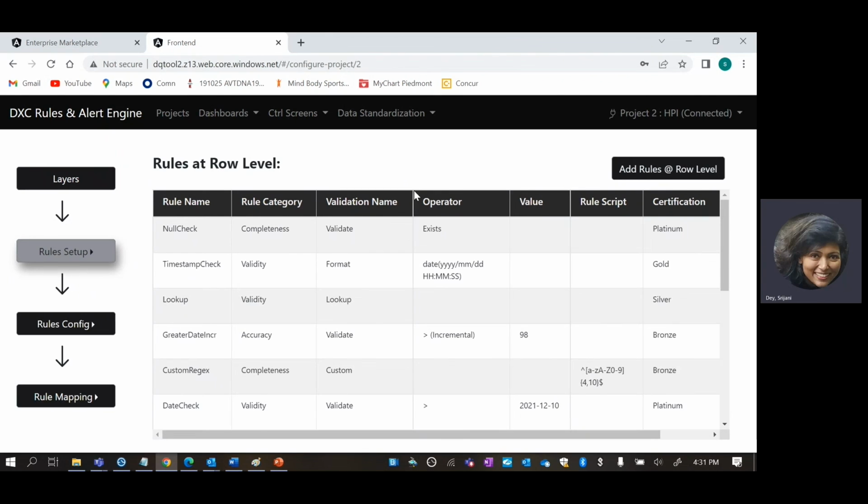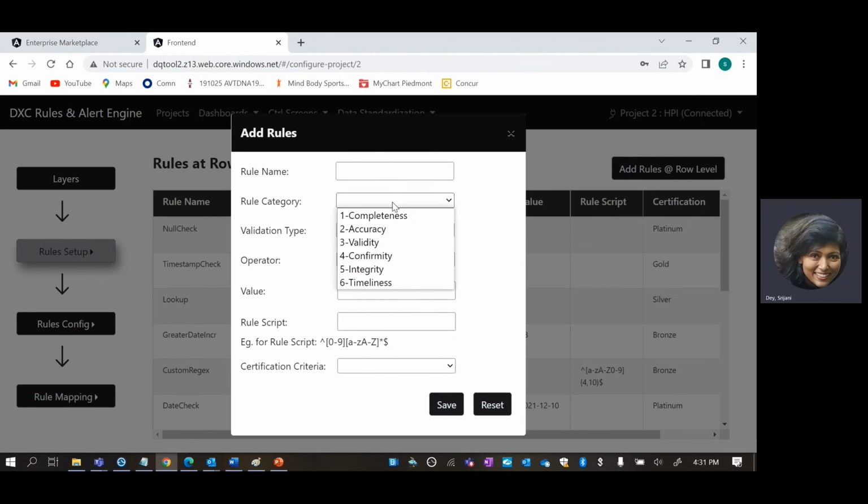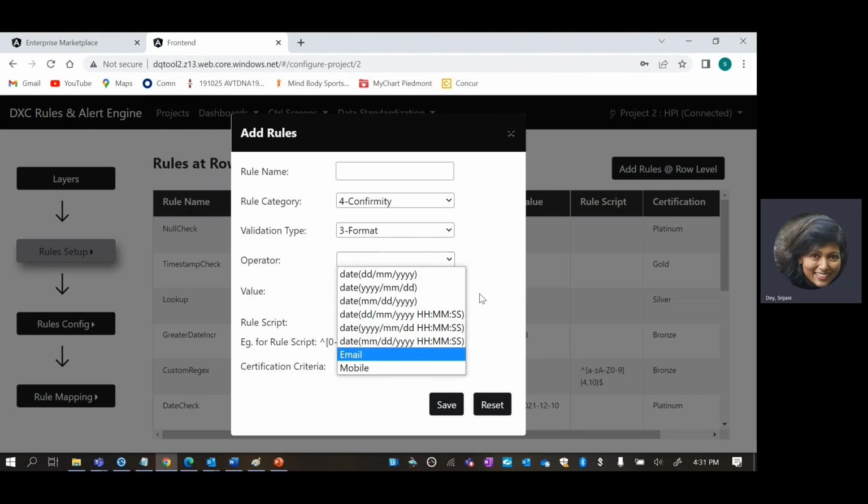Then we do a setup of the rule where we select a category, which I showed in the building blocks of the solution. It could be a conformity check, and within that could be a range check, where you can have different criteria and parameters that define that range check. For a format check, you will again have different parameters which can define it.